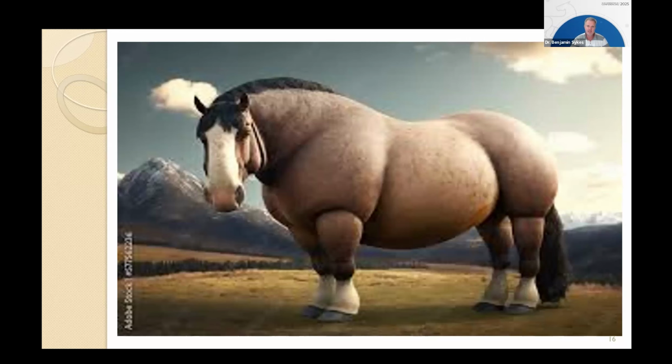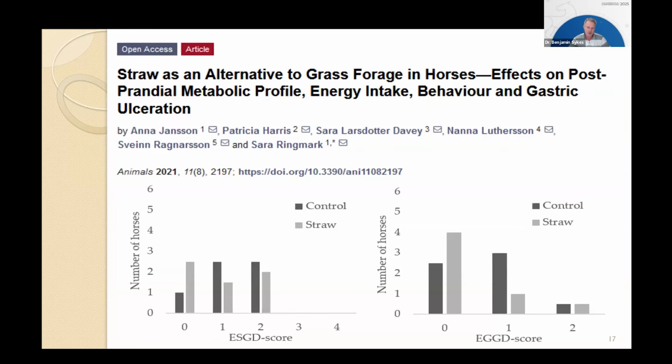And an extreme of that is going towards straw. And straw was originally demonized in the gastric ulcer conversation by some work done by Nana Lutherson, who's also on this study.